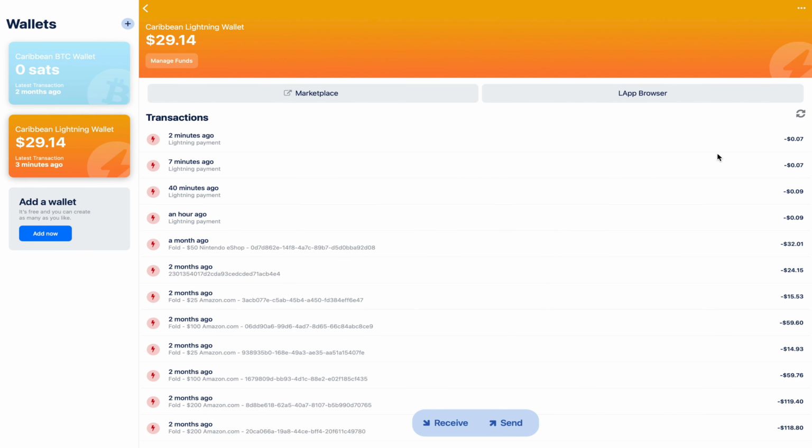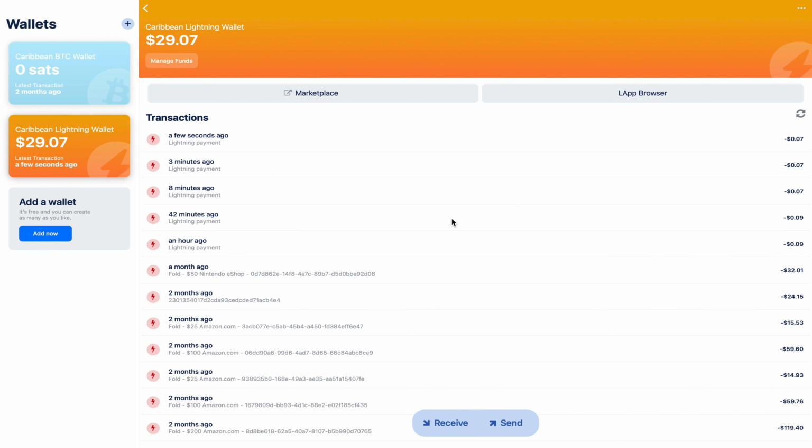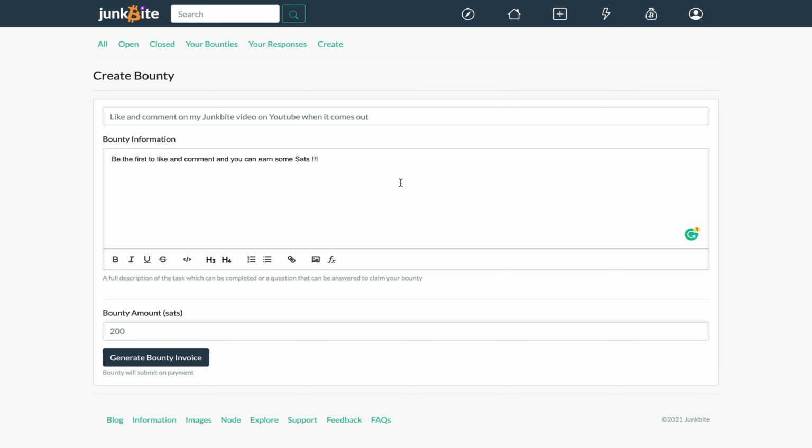Just to make sure, I'm going to refresh my wallet. And there you can see the transaction at the top of the list. But for some reason, it hasn't been paid. So clearly this part of the website still needs some working on, because essentially I just lost 7 cents and I didn't get my bounty posted. But this is to be expected. The website is fairly new, but I still enjoy the idea or concept behind this feature.